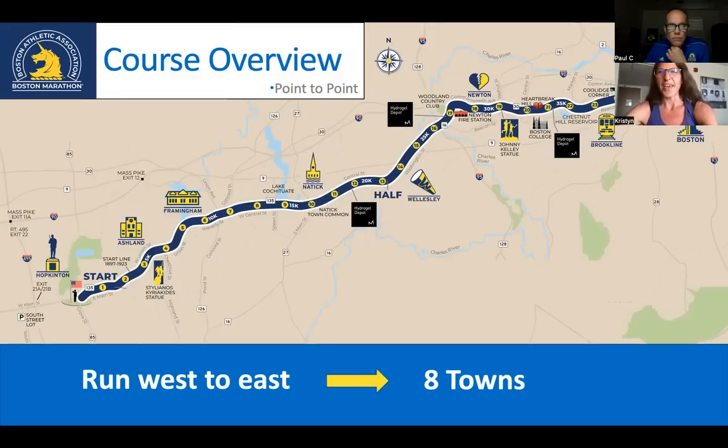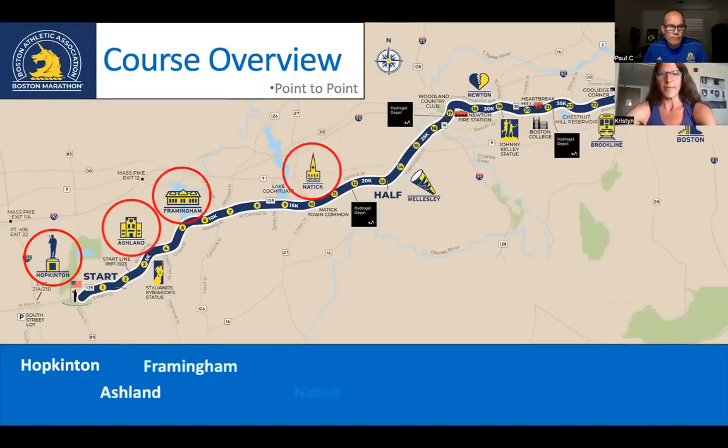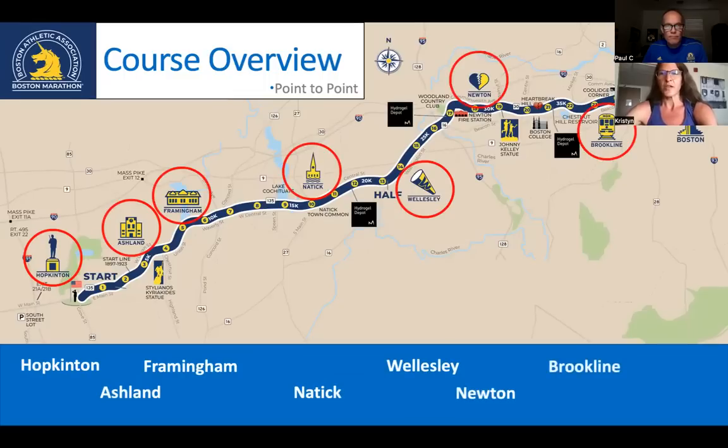You do cross through eight different towns. I like to check the towns off as I go through them. It just sort of builds the anticipation. So the first town you start in is Hopkinton, then Ashland, Framingham, Natick, Wellesley, Newton, Brookline, and Boston is the finish.